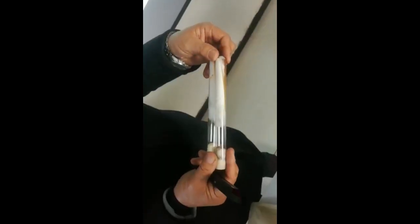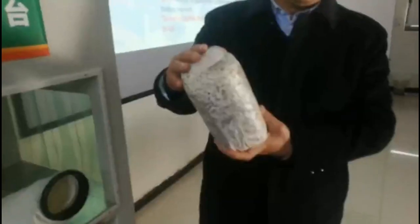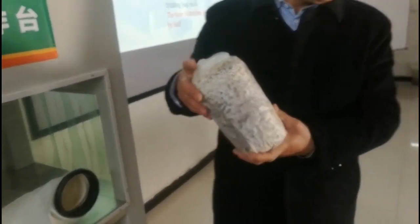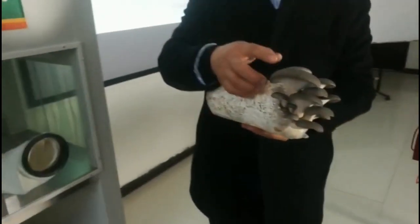With the original seeds, we continue to expand and cultivate further. So from these, this is the mother seeds. Normally, these mother seeds also have a strong temperature requirement when you transport them. This is the production seeds. When you have a big farm, you need this one to inoculate. This is the last stage.